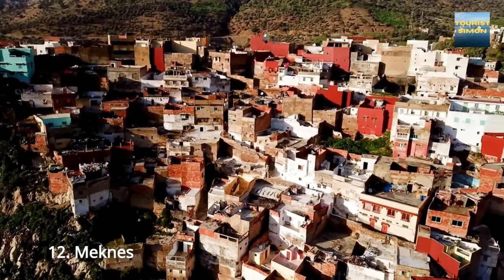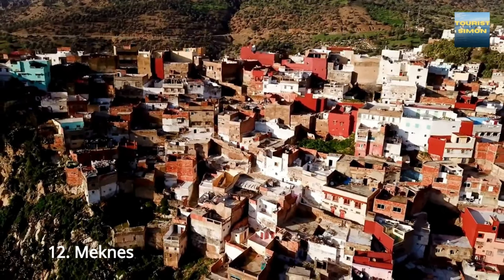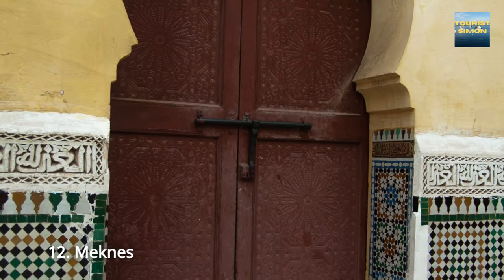Meknes is a historic city known for its beautiful architecture, including the Bab Mansur Gate and the mausoleum of Moulay Ismail. Make sure to visit the Dar Jamai Museum, which showcases traditional Moroccan crafts and art.